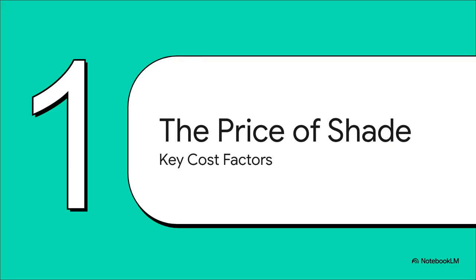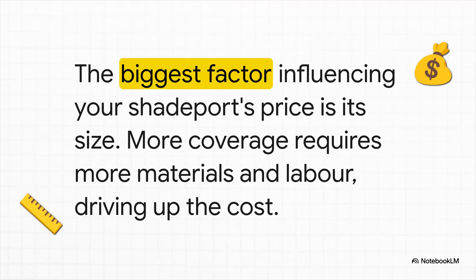Okay, so what makes one Shadeport 8,500 rand and another 35,000 rand? What are you actually paying for? Well, there are a few key variables that are going to determine where your final quote lands. Let's break them down. This first one is pretty much a no-brainer, right? Size. It is the biggest factor, hands down. The more space you need to cover, the more it's going to cost in materials and labor. So no surprise here, size is the number one driver of that initial price.